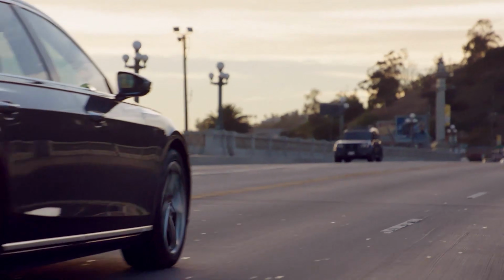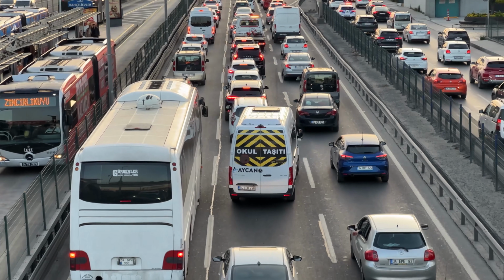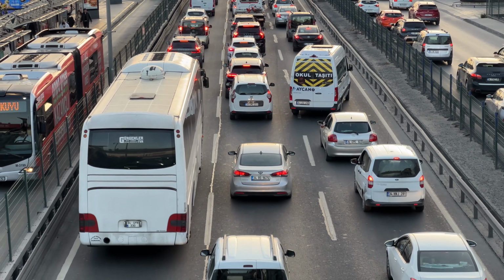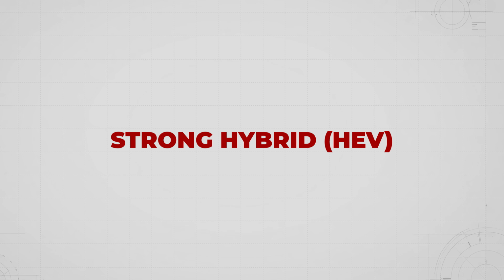But there are limitations to the battery and motor in this system. It can help you in light traffic, like at signals, but if you talk about heavy traffic where you have to stand in one place for a long time, or where you have to stop and move repeatedly, then it won't be effective because the engine will start and stop just as many times. The solution to this problem is given to you by a strong hybrid, also called a full hybrid system.